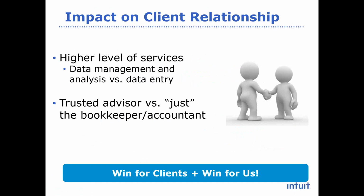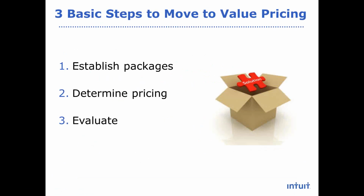One of the things that I was always frustrated with is when the clients would view me as just the bookkeeper or just the accountant, and they didn't really value what I was doing because I'm just doing data entry. I could hire some college kid to do that. Why should I pay you so much per hour to do data entry? So moving away from data entry is really great for us and for our clients all the way around. And again, it helps us to be that trusted advisor and really have that relationship with the client that a lot of us want and a lot of us need. So again, it's a win for our clients and it's a win for us.